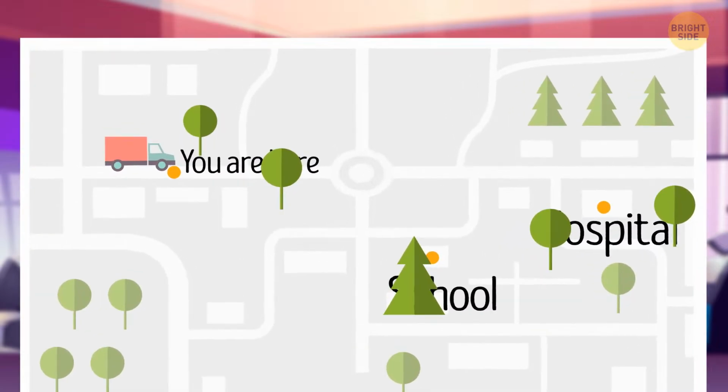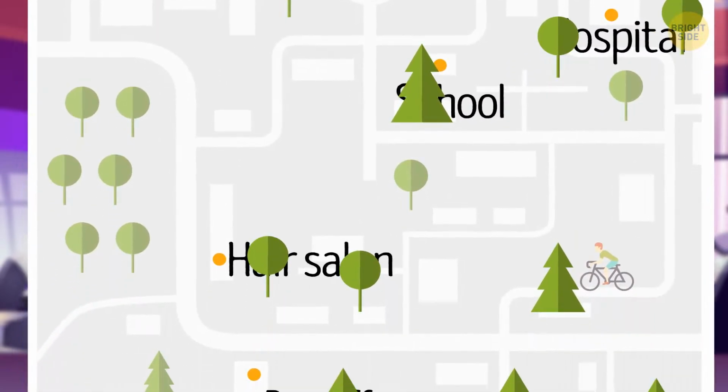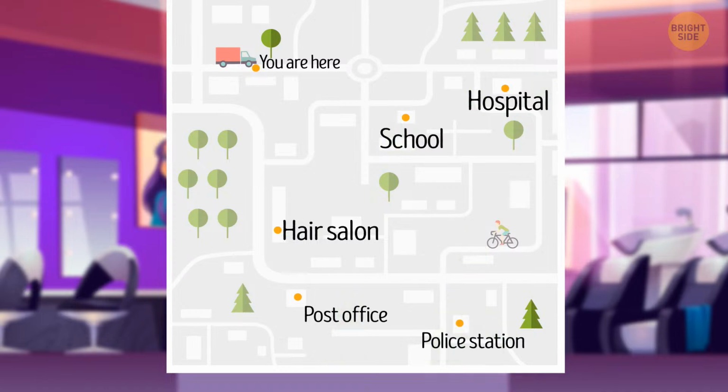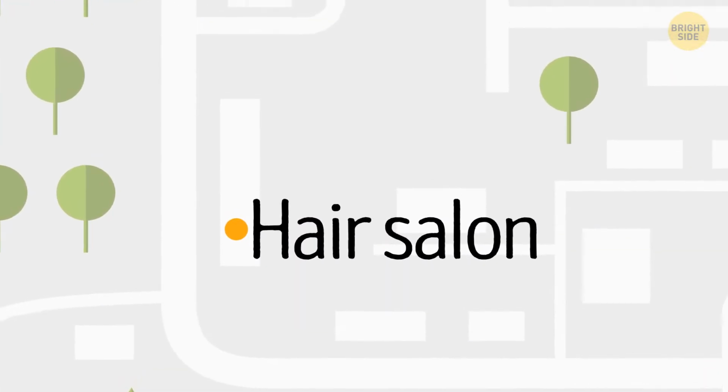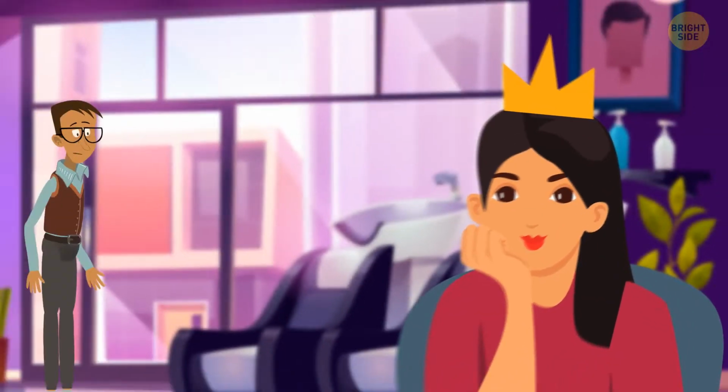Take a closer look. These are English letters. To understand what's written on the map, you need to remove this icon. The hair salon is located over here. Fiona manages to find the beauty salon.